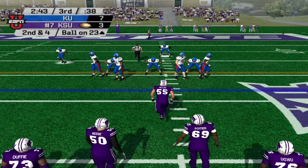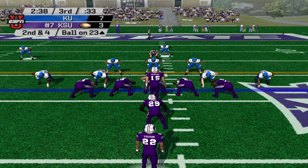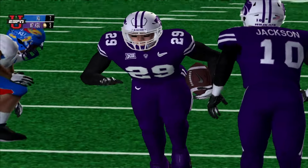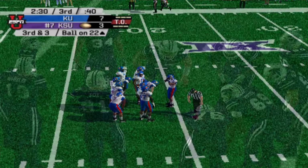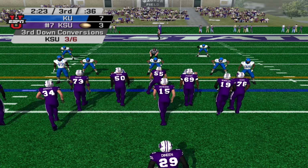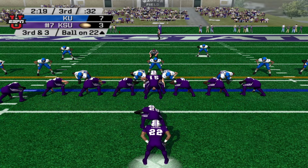Second and 4. Ball on the 23-yard line. Kansas State sets up in the I, makes a move, and down he goes. Gain of a yard by the fullback. It's third down and 3 to go. Ball on the 22-yard line. Kansas State will line up in a jumbo set here.